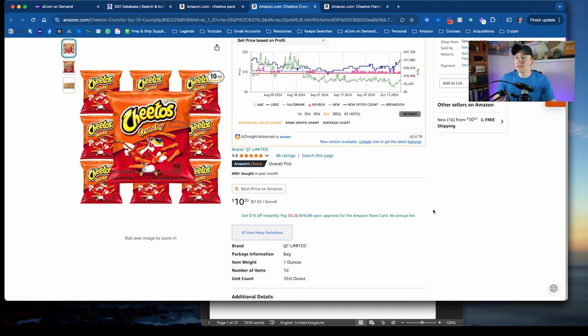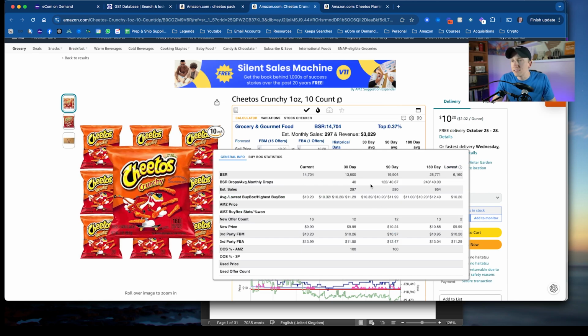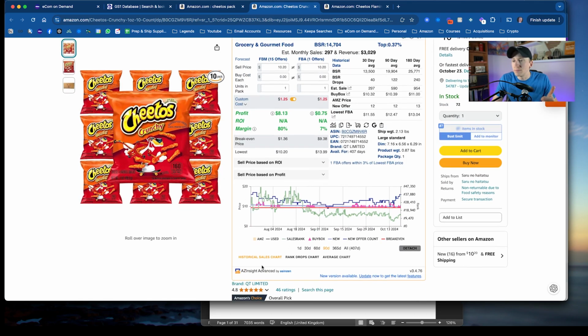Now let's go ahead and take a look at what the UPC actually pulls back. I'm currently using ASINZen, or AZ Insight. It goes by a couple different names, but ultimately it's AZ Insight Advanced by ASINZen that I'm using.